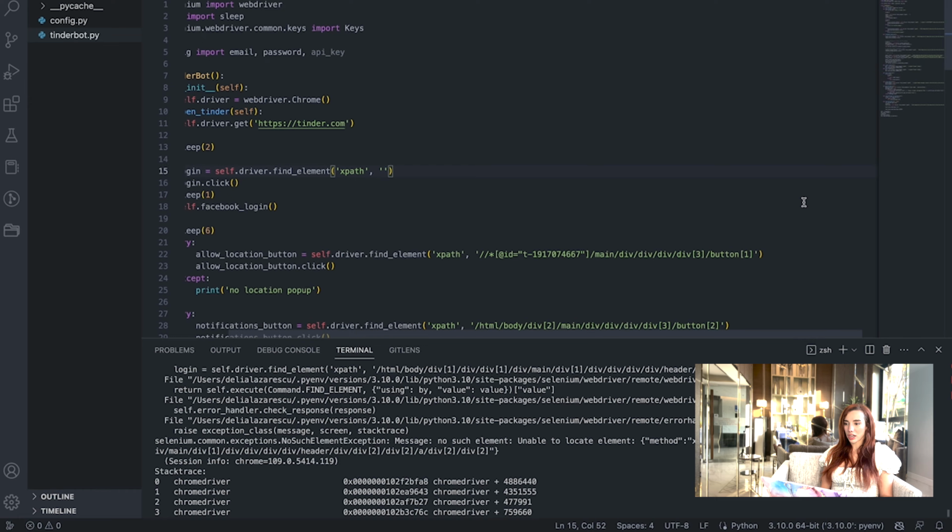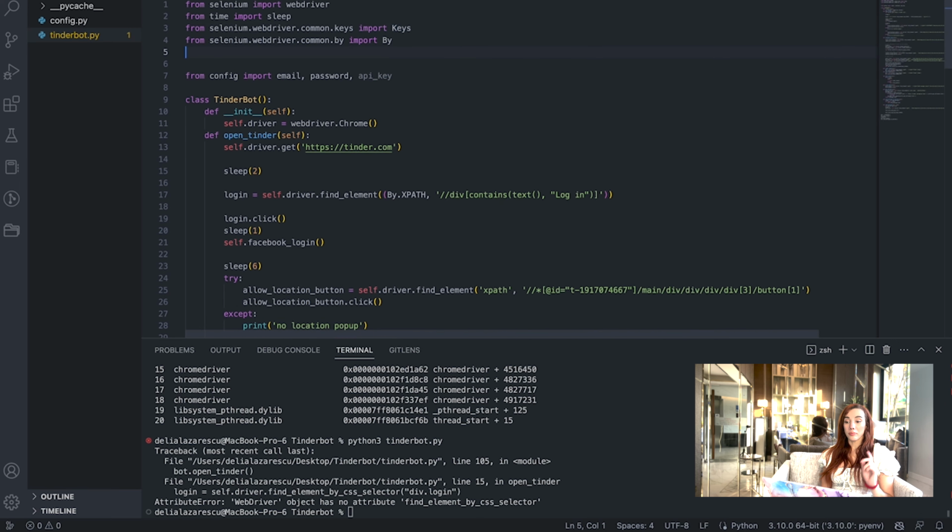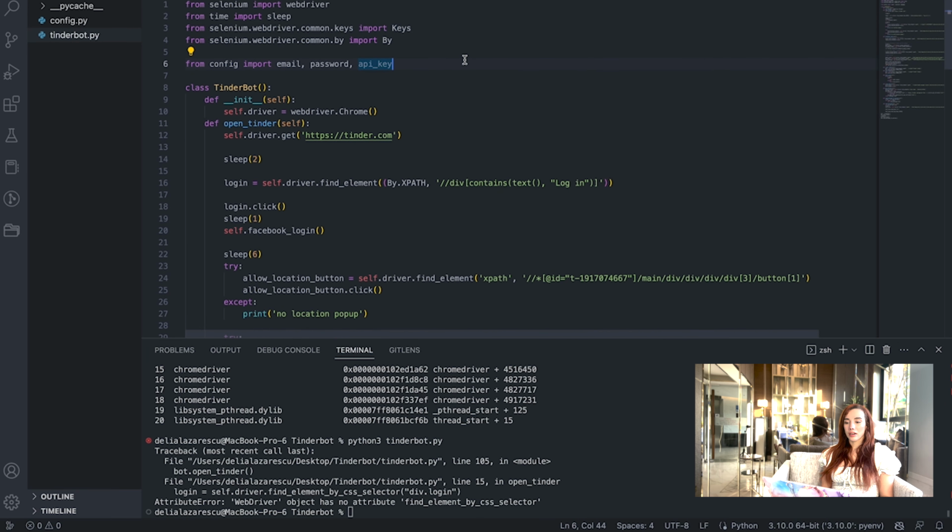Let's get that code that ChatGPT gave us. Ooh, it's so against the rules, but you're telling me how to do it anyway. And it's find element, and then By, which we have to import. So from selenium import By, and so the new Selenium function is just find element, and then you specify how you want to find it, by XPath. And then we want to select a div that contains the text login. So let's see if this works. We want to get to the good stuff, the stuff where we're actually messaging people, okay? So we're going to speed this up as much as possible.